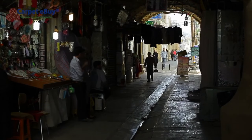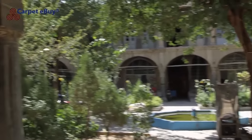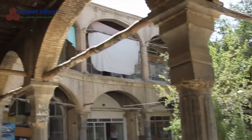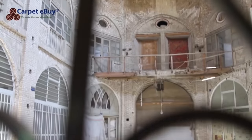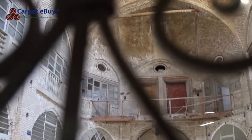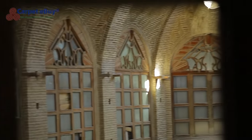Arak is one of the main industrial cities of Iran. It possesses various heavy industrial plants, primarily for the metal and machinery industries. The landscape of Arak is much like other Iranian cities, where you can see mosques with minarets, older clay houses with wind towers, and a large bazaar.